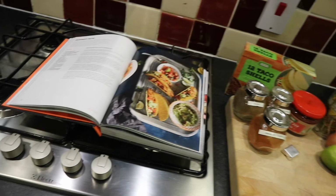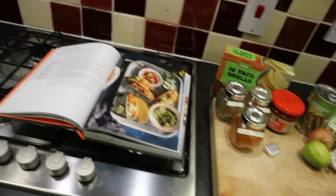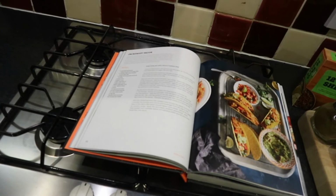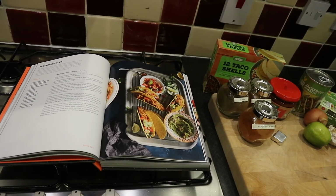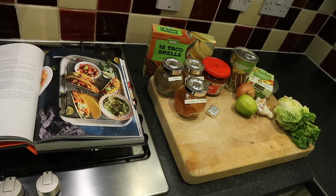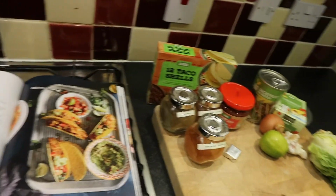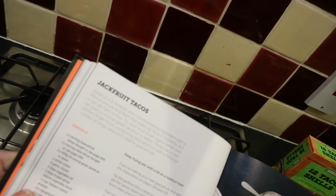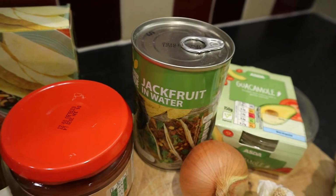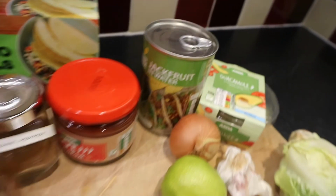And the cats have been fed, so now it's time to make our tea. I've just set out all the ingredients because I did think about filming the chopping and cooking, but I thought I'm just going to get annoyed at the camera getting in my way. So I'm just going to do a quick run through of what we're doing, which is jackfruit tacos. We haven't tried jackfruit before. We discovered that Asda had tinned jackfruit.